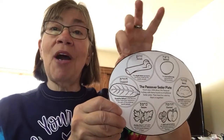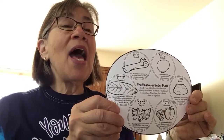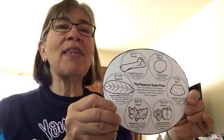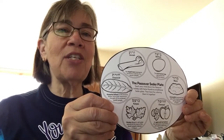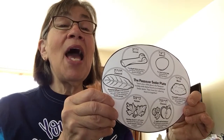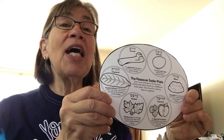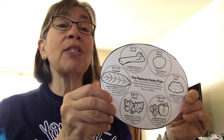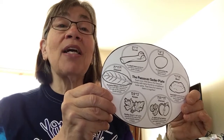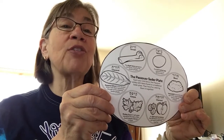So at the top of this Seder plate, there's something called a shank bone. A shank bone comes from a lamb. In Hebrew, a shank bone is a zeroah. The shank bone reminds us that the night before the Israelites left Egypt, they roasted a lamb and had a very big meal. And they took the blood from the lamb and put a mark on the doorpost of their house to let God know that the house was a house of the Hebrew people. And so when God went through Egypt with the last plague, he passed over the house of all the Israelites, of all the Hebrews.